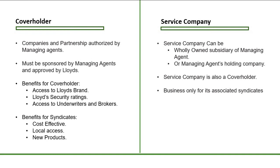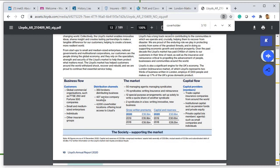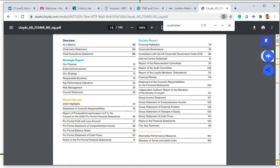Now, let me show you some of the important facts related to the DA business. If you can open here. So if you can see here, this is the annual report, Lloyd's annual report 2020. Go to page 14.